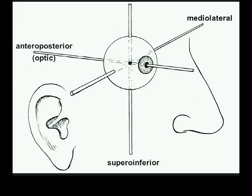An eyeball can rotate around three mutually orthogonal axes. One is the anteroposterior axis, which is called the optic axis. One is the mediolateral axis, which is just called that. And one is the supra-inferior axis, which has that name, no other name. It can rotate around each of these three axes independently.